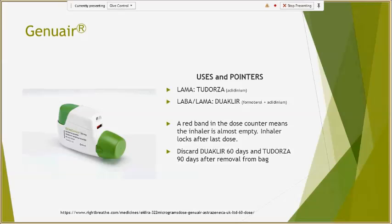Genuair, again, fewer versions available here. You have a single entity LAMA, which is aclidinium, and you have a LAMA-LABA, which is formoterol and aclidinium. So Tudorza and Duaklir. And these ones also have disposal or expiry considerations. The Duaklir should be discarded 60 days after it's removed from the bag, and Tudorza 90 days after removal from the bag if it hasn't entirely been consumed before then.